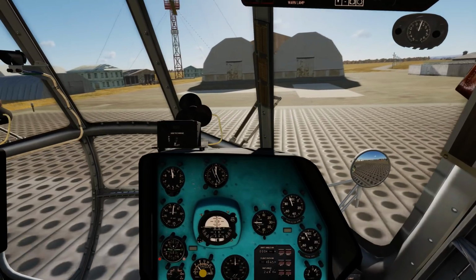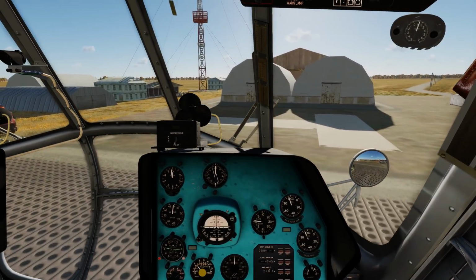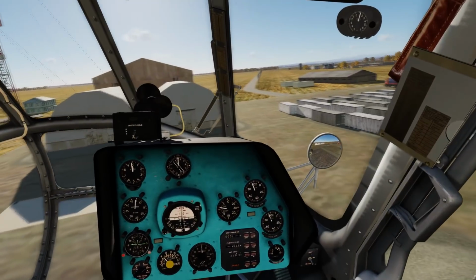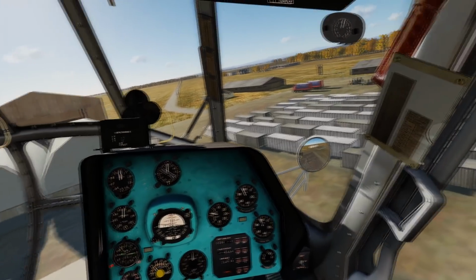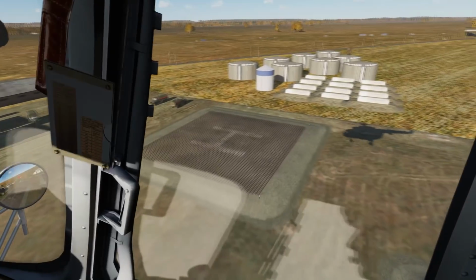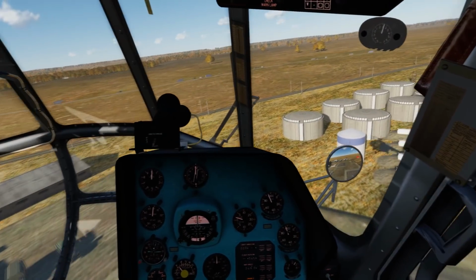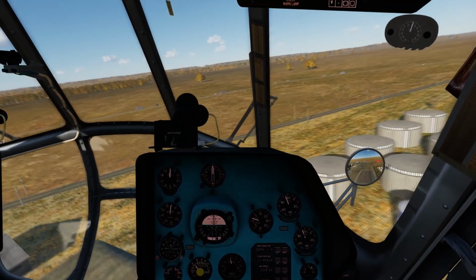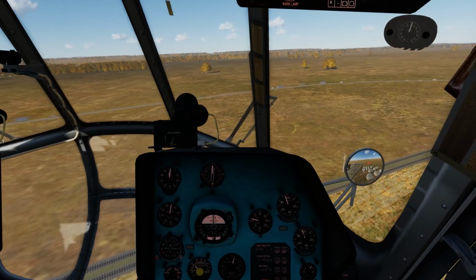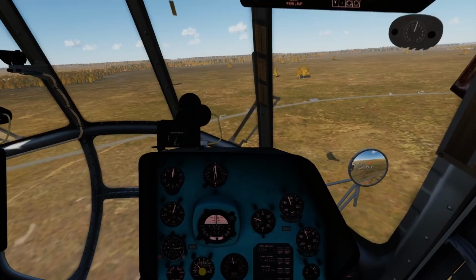Oh boy, she's heavy as hell. Come on, up you go. Oh, Jesus. That's nearly full power. Come on, you bus, get airborne. I don't want to put too much power in, because if you start over-torquing, you start losing power, if that makes any sort of sense. But oh boy, she's heavy as hell at the moment. Jesus. I'm glad we're not in a UH-1 with this. As soon as that thing gets heavy, I end up blowing up the gearbox.